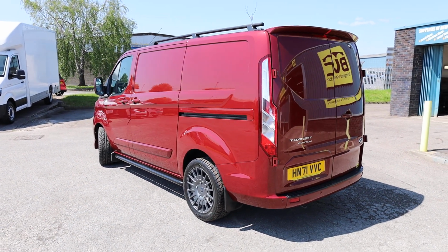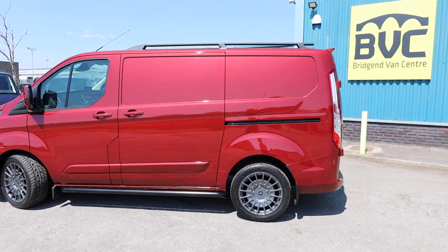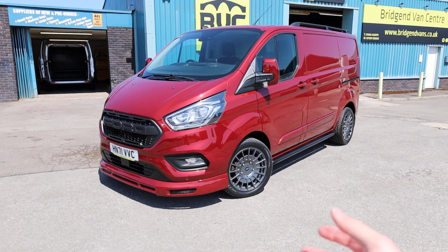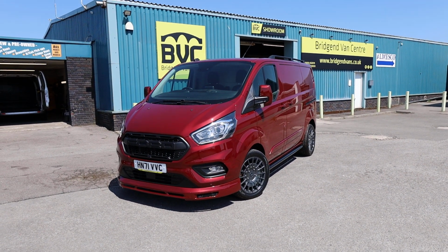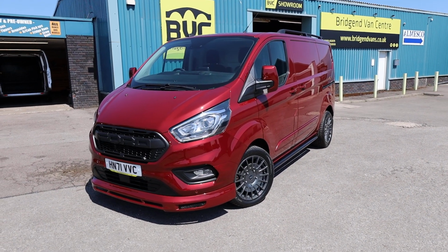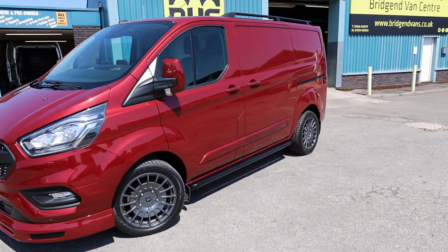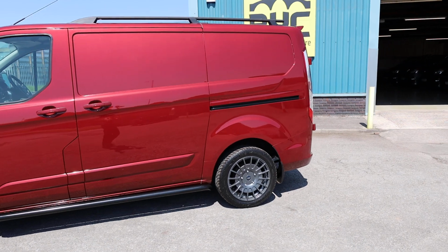So just to summarize then, 2021 on a 71 plate Ford Transit Custom is the 320 model, which is very unusual to find actually in a panel van variant like this. So the highest weight capacity I believe that they do in a short wheelbase low roof panel van. 170 PS power, 170 brake horsepower effectively, from that 2 litre EcoBlue Euro 6 diesel engine, automatic gearbox, Kapor red. Some people call it carmine red, Kapor red I call it. Absolutely beautiful colour, lovely body styling.